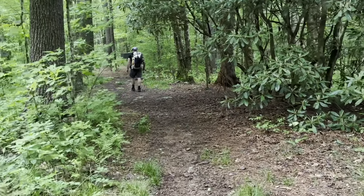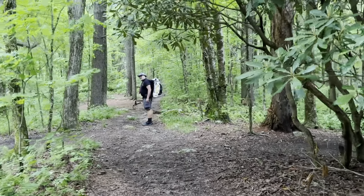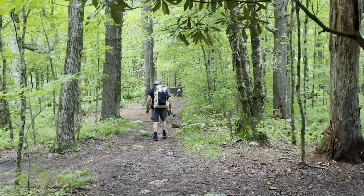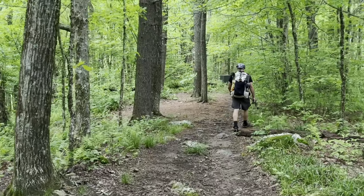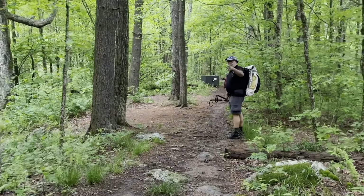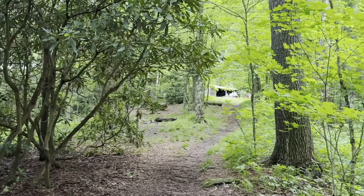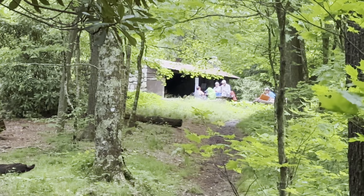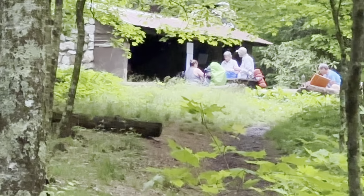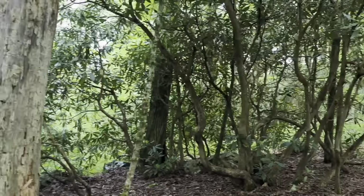All right, it's about 12:30. We're just leaving the Jerry's Cabin Shelter. There are a bunch of hikers here taking a lunch break. Oh, there it is up there. Folks eating. And so we're heading down.